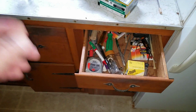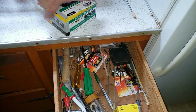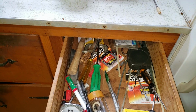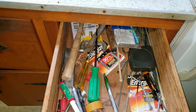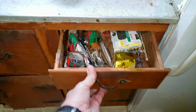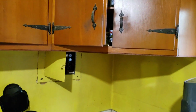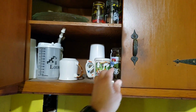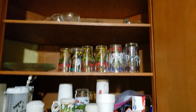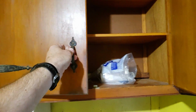Wow, it comes with a pre-started, pre-stocked junk drawer. It's got some screws in there. Got a little bonus tools. That's kind of nice. Junk drawer, definitely a necessity. Alright, a quick look in the cabinets at some of the silverware and dishes that we've got. Not much going on there.